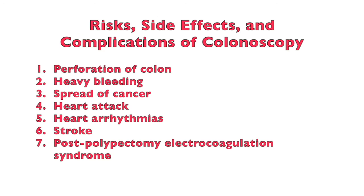And number 7 is something called post-polypectomy electrocoagulation syndrome. It's caused by a burn inside the colon from the heat that's used to coagulate the tissue after a polypectomy. And it mimics a perforation, and it's very, very painful. It's an injury to the colonic mucosa and the muscular tissue underneath that causes substantial pain and infection.